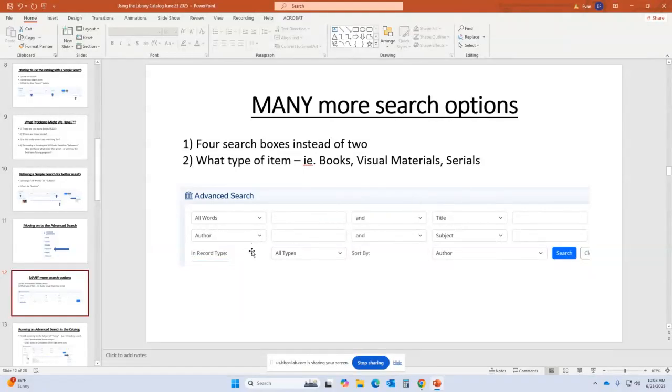And what it says in record type, what type of record? Are we looking for a book? Are we looking for a newspaper or a magazine, what are called serials? Are we looking for a video? Visual materials.